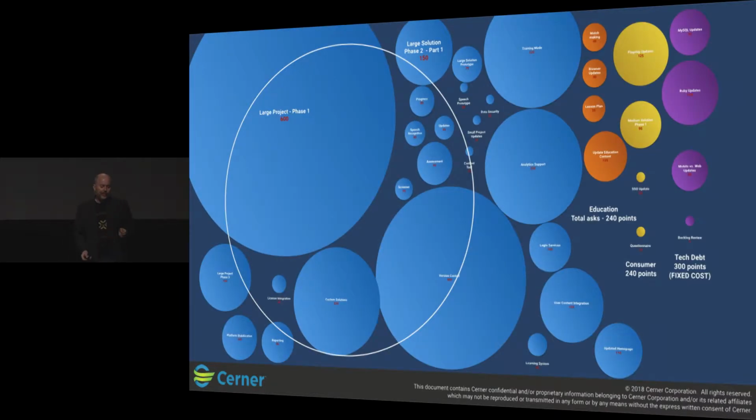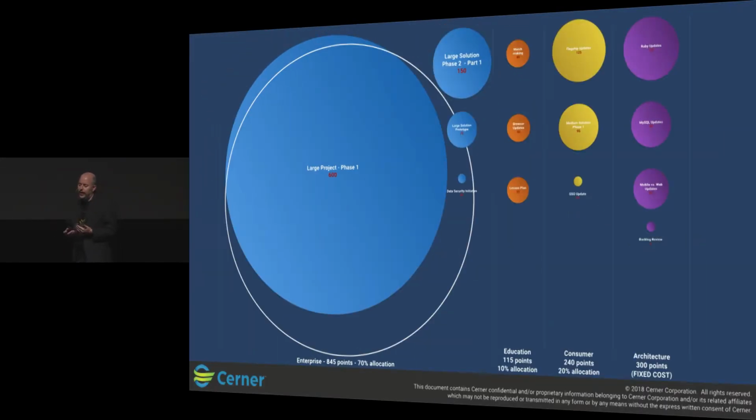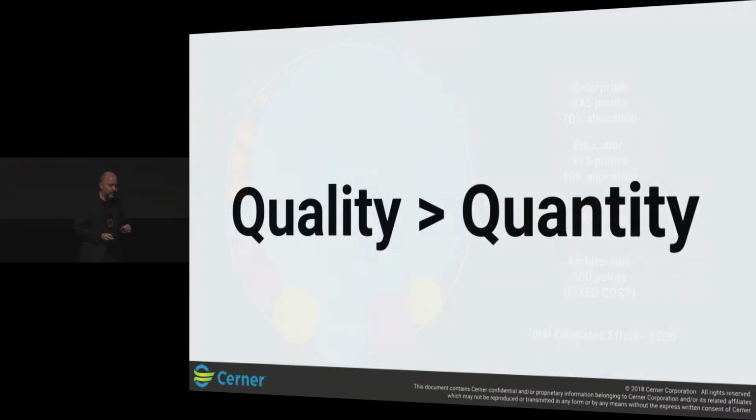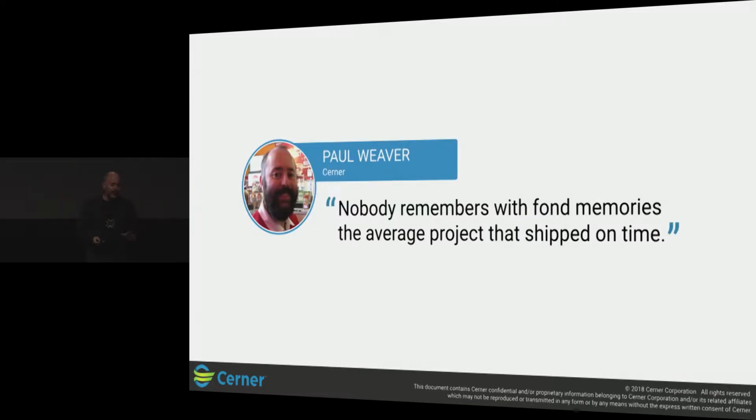So we'll do it a slightly different way, and that is that the development team, with the vision, with the roadmap, work with the business, and essentially prioritize the work with the points that are allocated to it, and then look to make that fit within the quarter. And that allows the team to dedicate themselves to quality, and quality, at least in my opinion, is greater than quantity. And quite frankly, nobody remembers with fond memories the average project that shipped. That just doesn't happen.